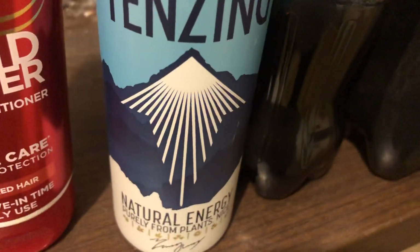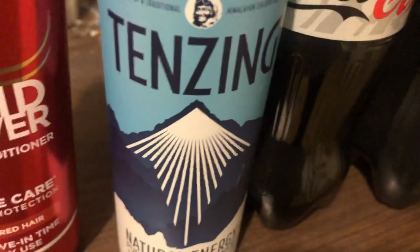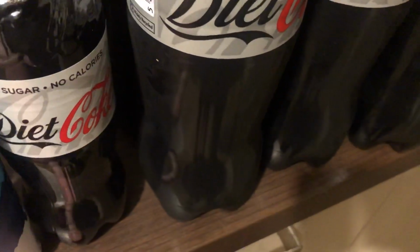This is an actual energy drink. I have it in the morning because I've got to get up and go out early, so I do recommend these. They're on offer for £1. This is the only Diet Coke I'm going to have today. It was chilled about an hour ago when I got it out of the chilled section, so I'm going to put it in the freezer for 20 minutes.